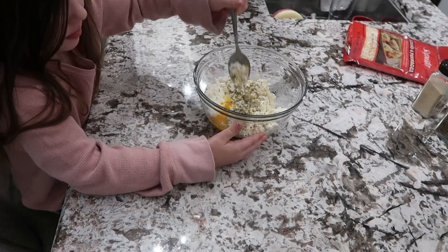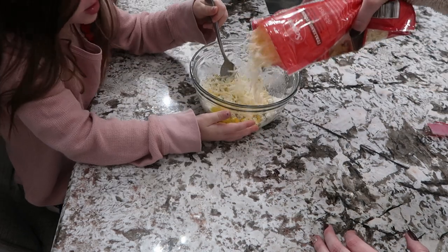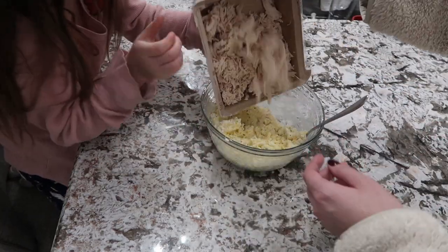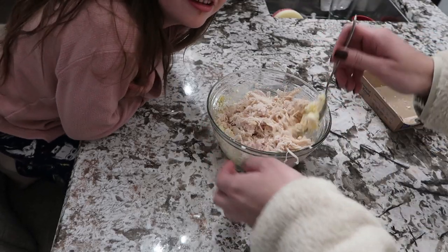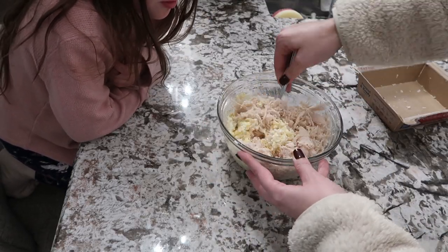Okay, like mix all of that really good together. Go ahead. Some of that cheese in there. Okay, mix. That's cheese. Oh yeah. Chicken. Careful. Oh my god, that's a lot of chicken.